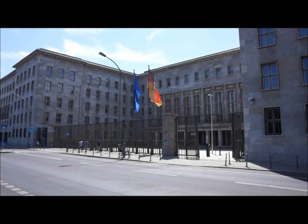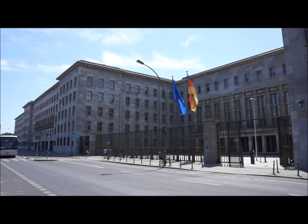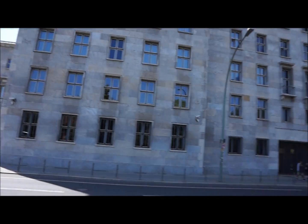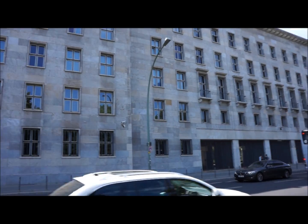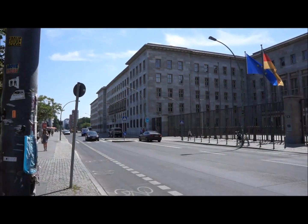And this office on the Wilhelmstrasse was the former aviation ministry. This was Hermann Goring's main office. The building still survives completely intact today. It's because the Americans chose not to bomb this building in World War II. So it's a very large building that's still here today in the Wilhelmstrasse.